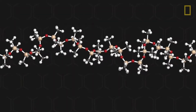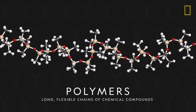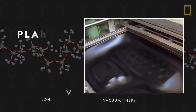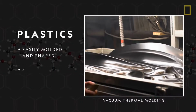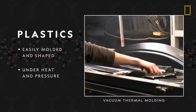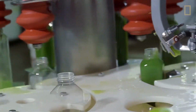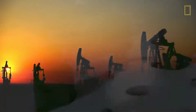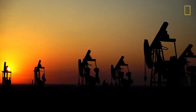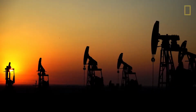Plastic is made from polymers, long, flexible chains of chemical compounds. This structure allows plastics to easily mold and shape under intense heat and pressure. Nowadays, most plastic products derive from fossil fuels. Crude oil and natural gases are the primary sources for these man-made products, as it is cheaper than using the more natural manufacturing methods of using plant-based sources.